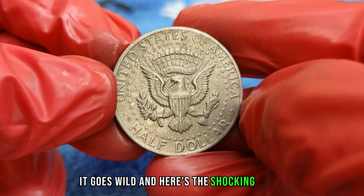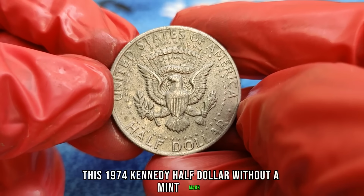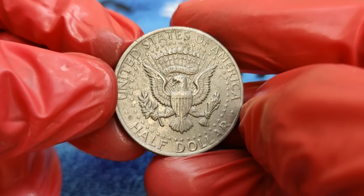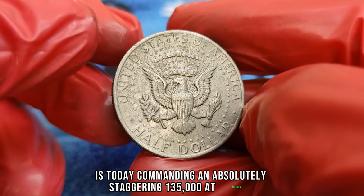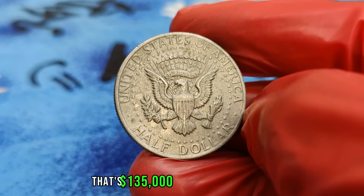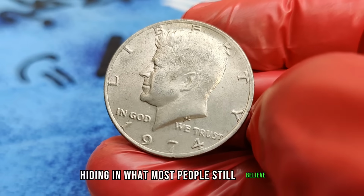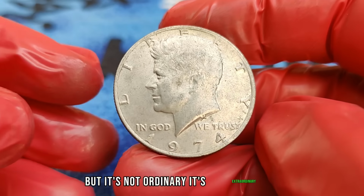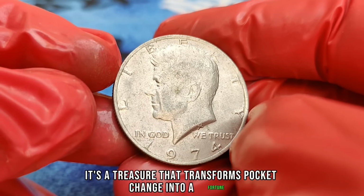And here's the shocking truth. This 1974 Kennedy half dollar without a mint mark, in very fine condition, with that beautiful surface appeal, is today commanding an absolutely staggering $135,000 at auction. That's $135,000 US dollars. A six-figure treasure hiding in what most people still believe is an ordinary clad coin. But it's not ordinary, it's extraordinary. It's a treasure that transforms pocket change into a fortune.